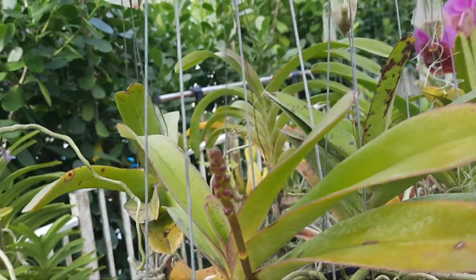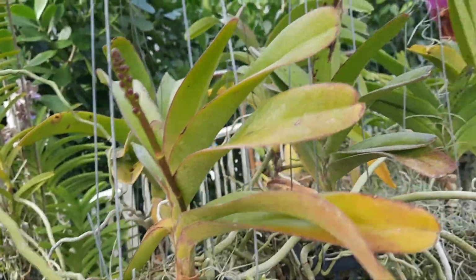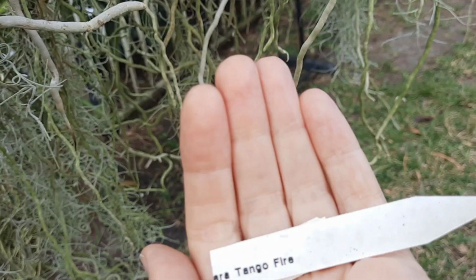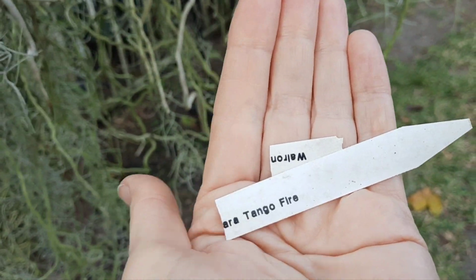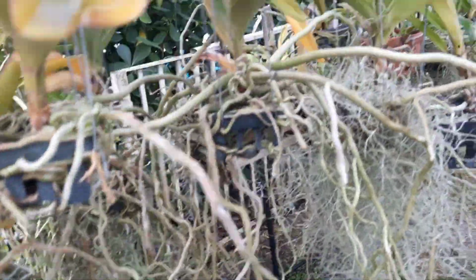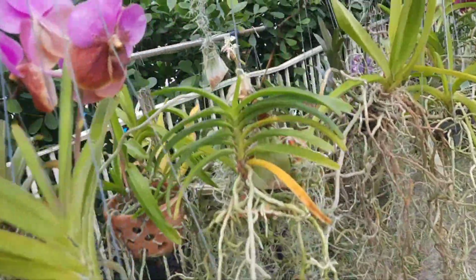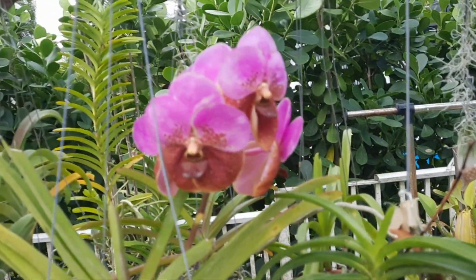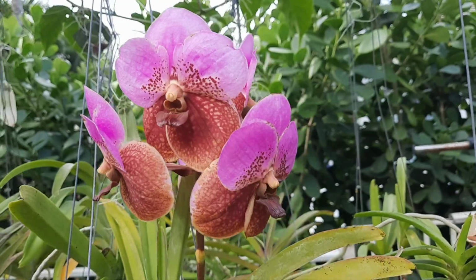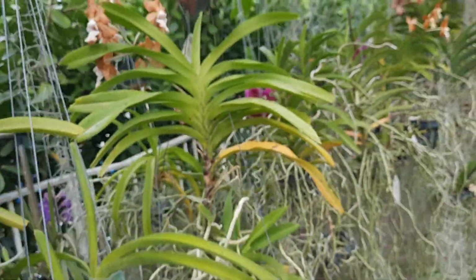Oh, look at this. Another flower spike. I love this one. Has more. Oh, okay. The tags are breaking down, old and brittle. Not that old, but brittle. She's red, so cannot wait to see her. She actually blooms a few times a year. This baby still is blooming. Pretty, pretty, pretty.